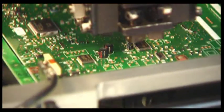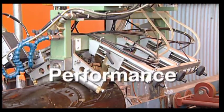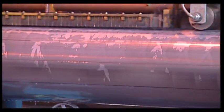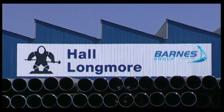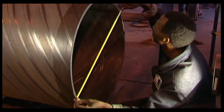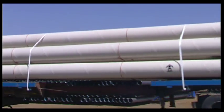In a world of fast advancing technology and sophistication, performance is everything. This is what drives one of a select few steel pipe makers in the world, Hall-Longmore. Here, quality and customer service are as exceptional as the performance of the company's products.